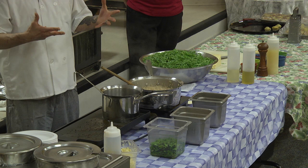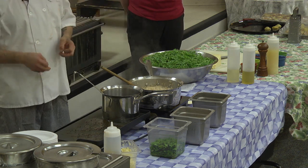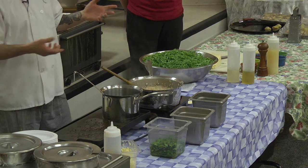At work, we have a ton of ends, like the tops and the bottoms. You can use all of it. It gets a little bitter, but it's not going to cause too much trouble.